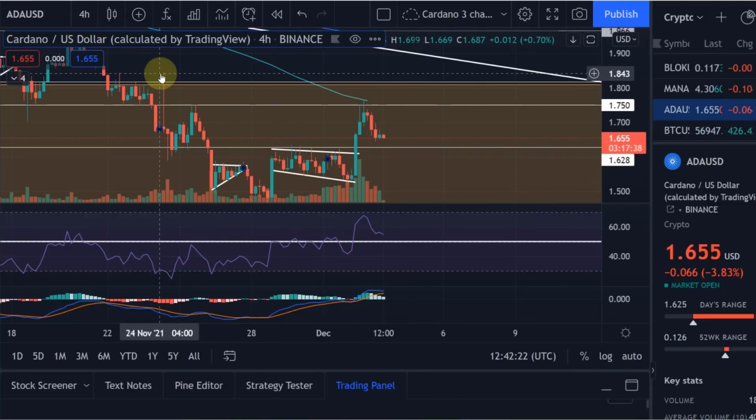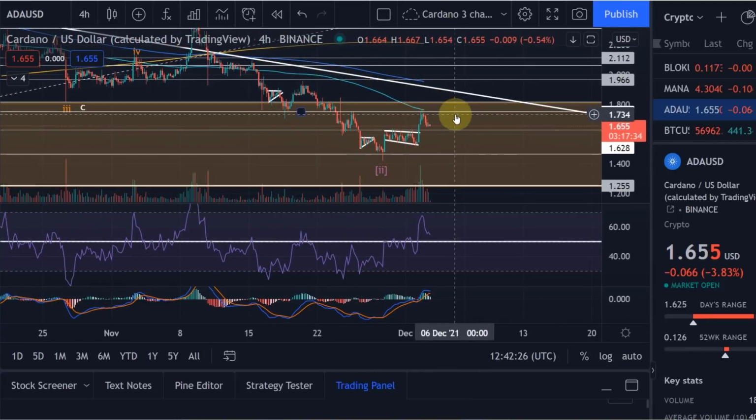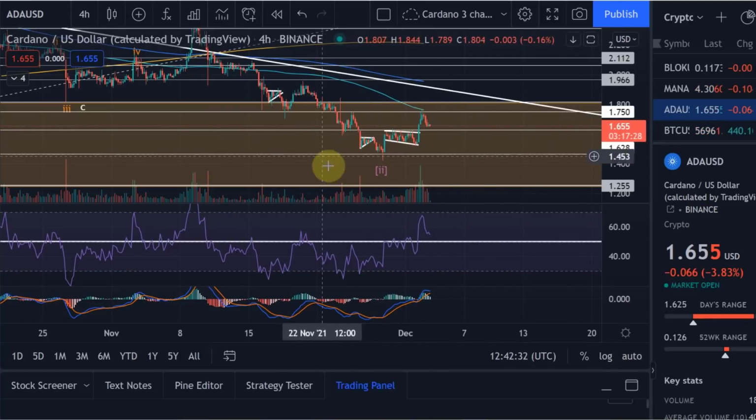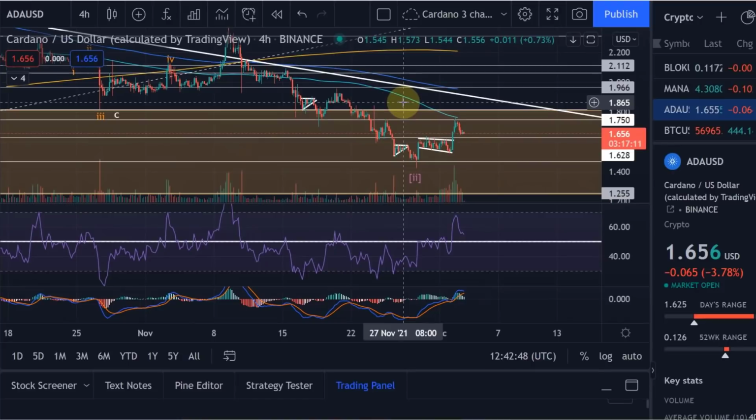But again, until we get above 175, we can't say that we got out of the range yet. This will be an important move above 175. And to be honest, I'm quite pleased that this is not going too fast now, because that's healthy. If we were going up as we did before, on the 9th of November, that was a pump and dump. Now that's not happening at the moment, so it's quite healthy. Good to see that we're moving up in stages in a clear wave.